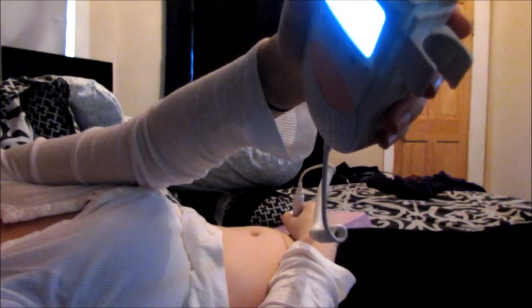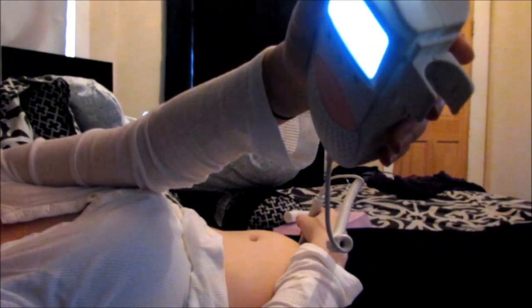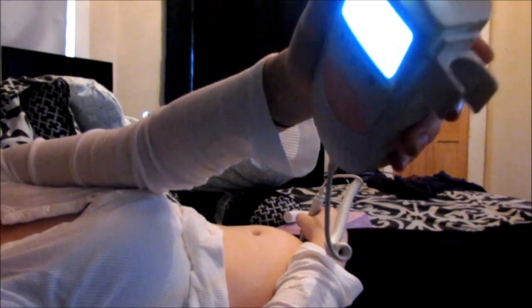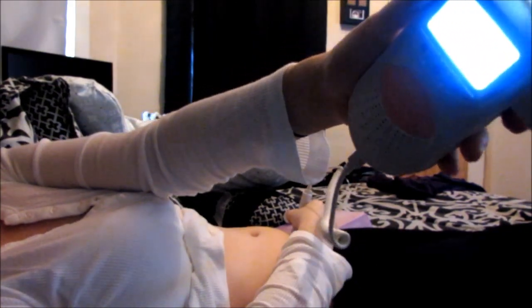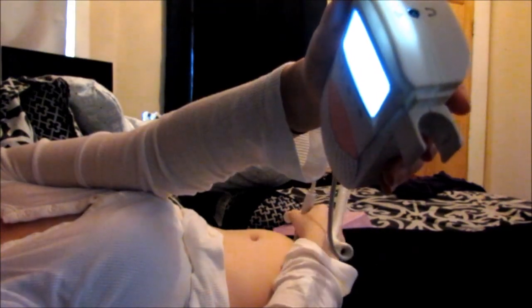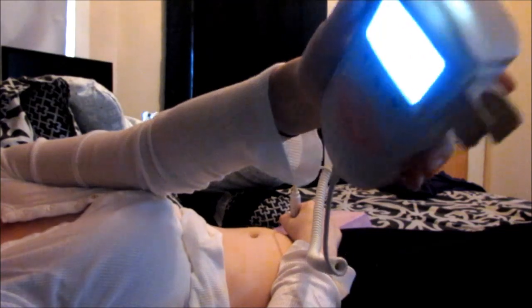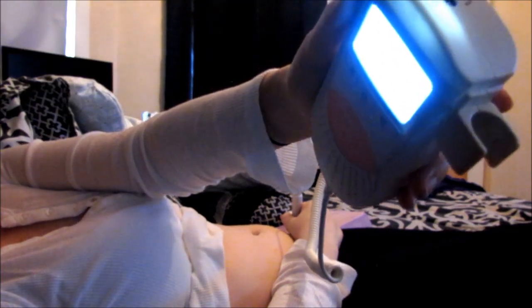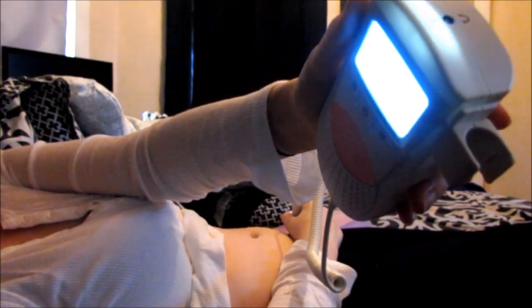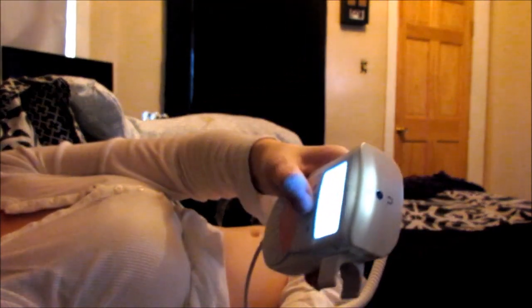So you hear that sound? It's like a whooshing sound. That is not the baby. That is your arteries. See, that is your arteries. That is not the baby. That's more like a whooshing sound, as with the baby, it's like a galloping sound or a helicopter sound.